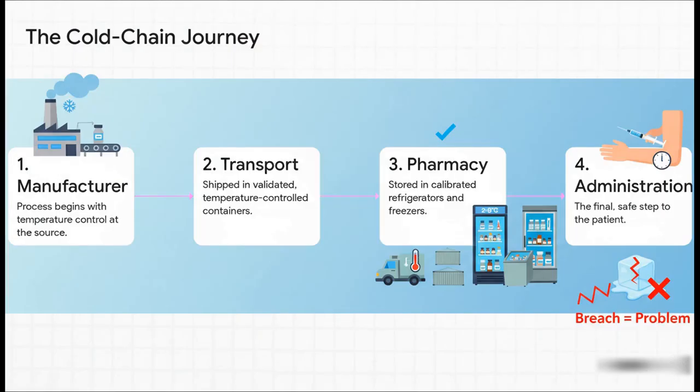So here's that journey I was talking about. From the manufacturer, onto the special transport truck, into our pharmacy fridge, and right up to the second we draw it up to give to the patient. That temperature has to be perfect, every single step of the way. If that chain breaks, even for a little while, we have a big problem.